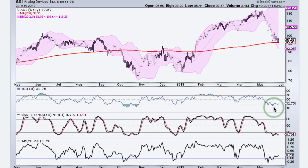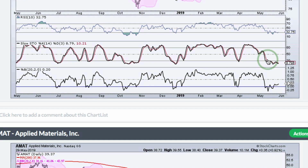If we look at the indicator windows, RSI is below 30. It just moved above. Stochastic is below 20. And then the Bollinger Band percent B moved below 0 three times. We made a slightly lower low, but percent B is holding above 0. So we might have a little mini W bottom here and could get a bounce in semiconductors, or ADI here.